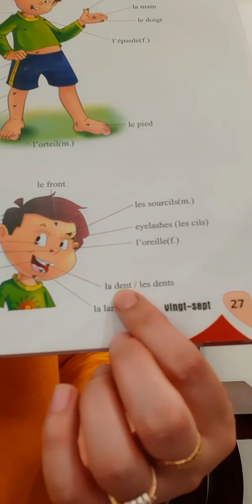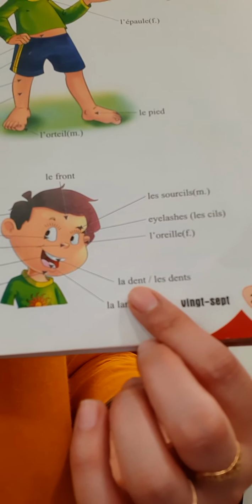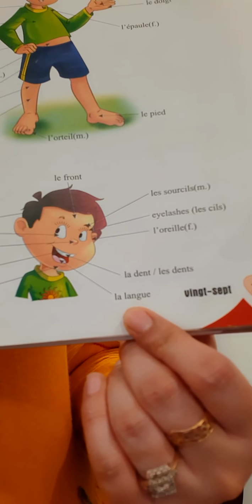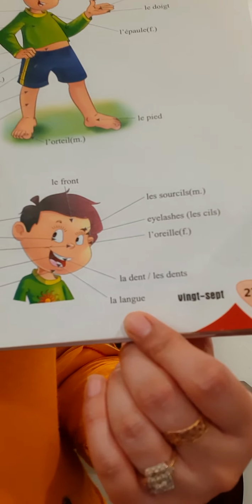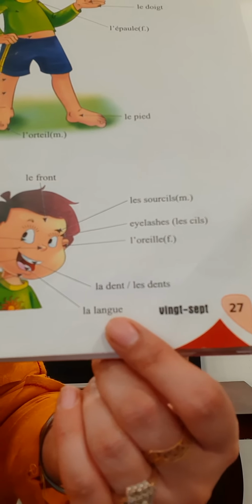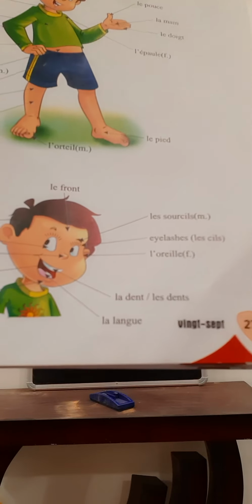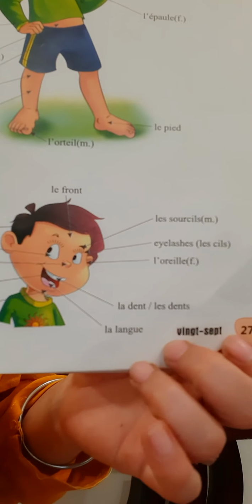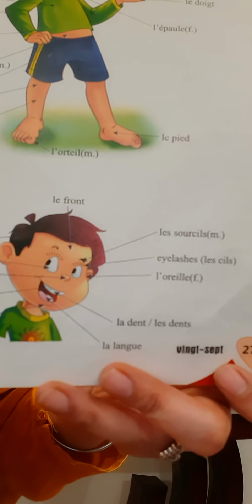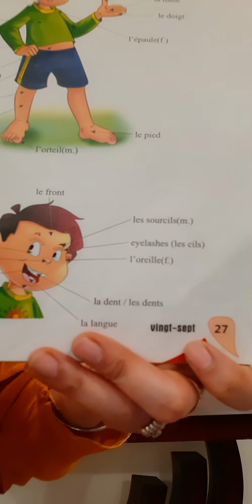Then we have teeth. If you are talking about one tooth, it is la dent. Teeth, les dents. Then we have la langue, tongue. I know in French the language is also called langue, and the tongue is also called langue, because whatever language we speak is with the help of your tongue. In English we also say this is my mother tongue, no? The native language. That is why la langue says the tongue here, right?